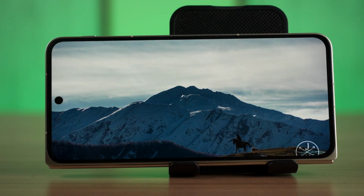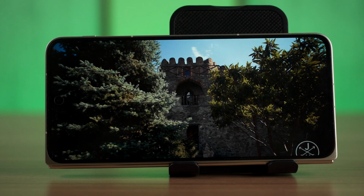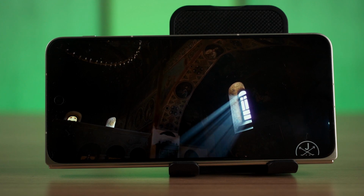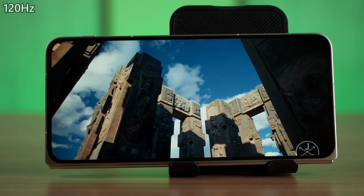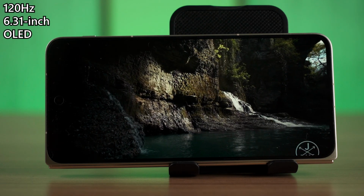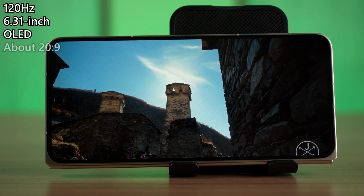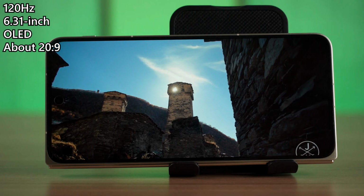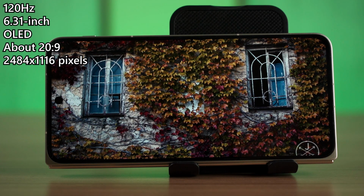If you saw our review of the OPPO Find N2 from about 10 months ago, you will realize that OPPO ditched the short and wide form factor in favor of a more traditional slab phone size. It's using a 120Hz 6.31-inch OLED screen that is a lot bigger than before, and it has an aspect ratio of about 20:9 and a resolution of 2484 by 1116 pixels.